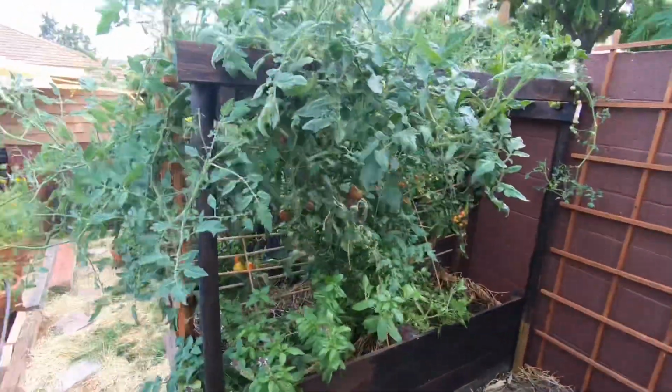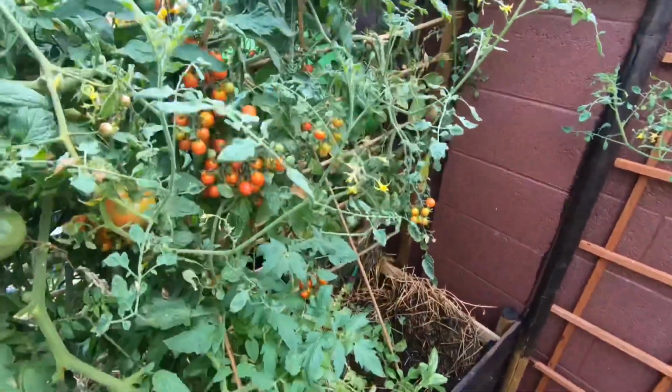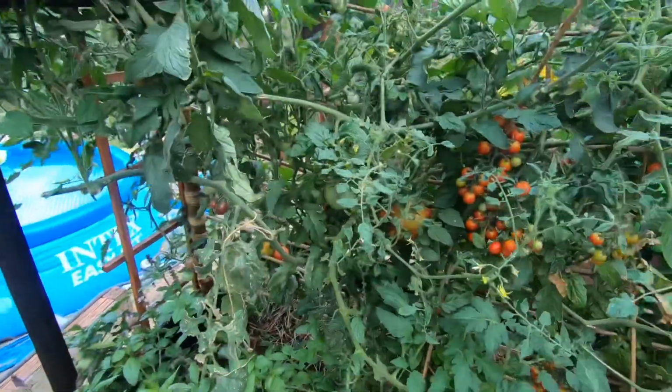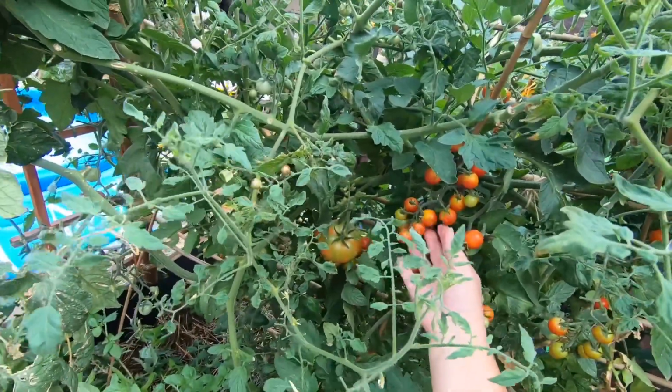Let's take a look at our tomatoes. Aren't they fabulous? So I'm making some new plans for next year, changing it already. I'm gonna leave this side open. I'm not gonna put the corn here because it's just so much easier to get in here with all the tomatoes.